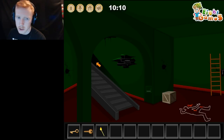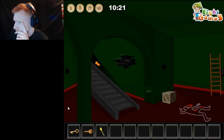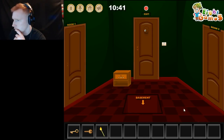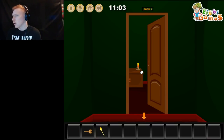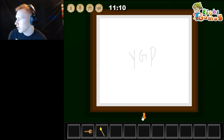So I have two keys, nothing. What should I do? Trying to figure this out. It's so hard for me to figure out puzzles like these because it doesn't give you any answers to it. Maybe... No? Are you the answer? Come on! Why aren't you working? Oh, now you work! Okay. Whatever that is. Let's see.